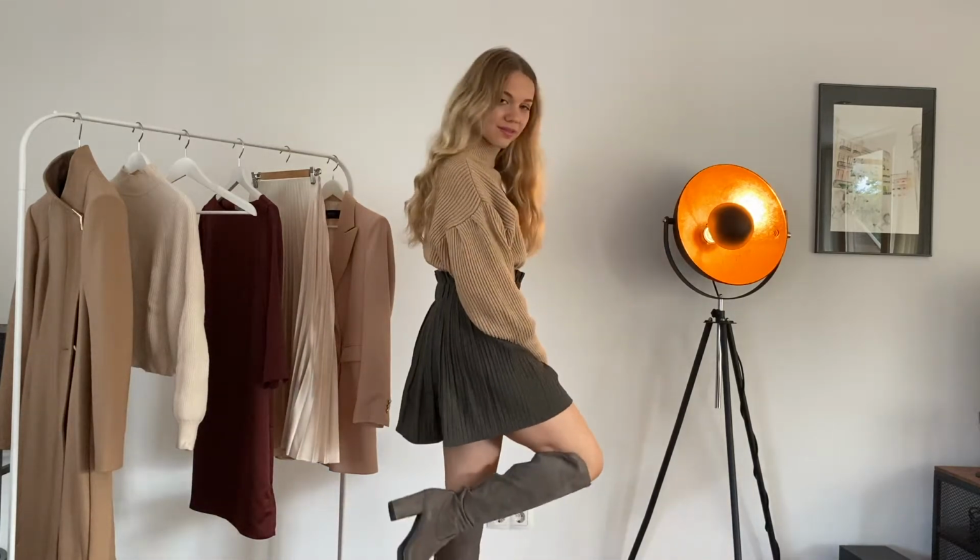But what they both have in common is that they're neutral and they have no design detail that will go out of style, meaning you can wear these year after year. The ones I've shown you are from last year, and I am really looking forward to this year's knits and looking at what's on the high street. But also I'm looking forward to wearing these again because they're still as in style as they were last year. I find that a high neck looks really chic and elegant, but also it keeps you really warm.